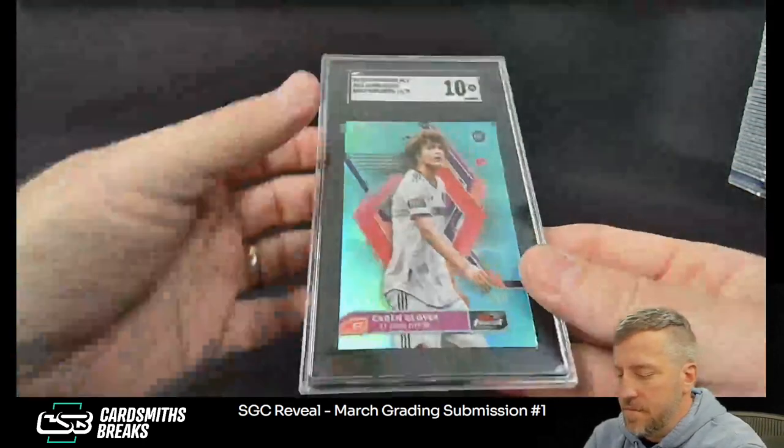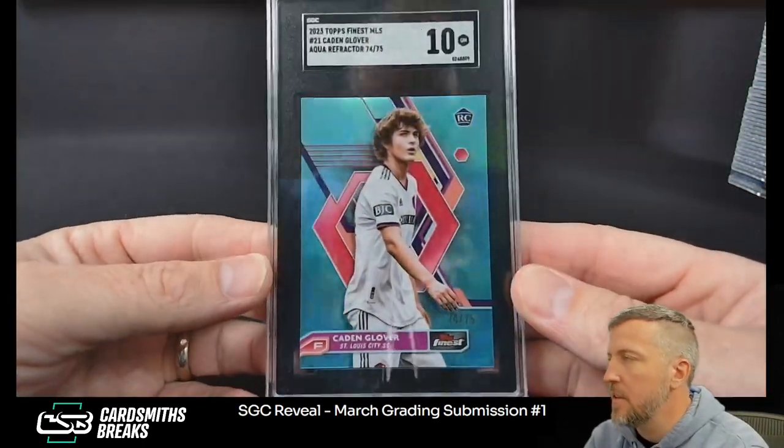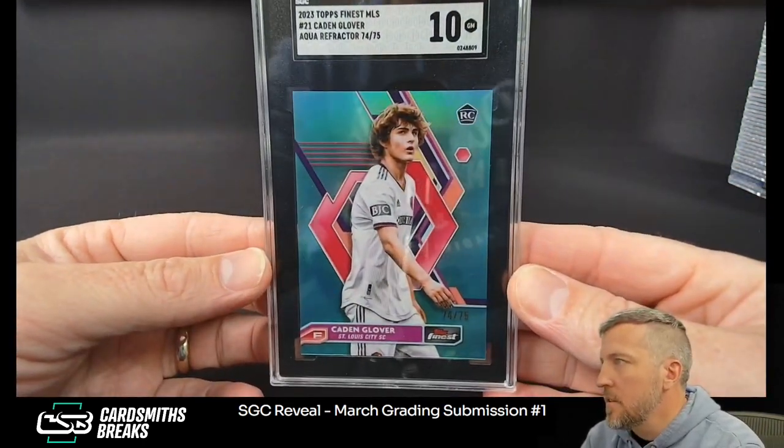And some MLS soccer. Caden Glover, this is St. Louis, you know, St. Louis City cards. Aqua, 10.